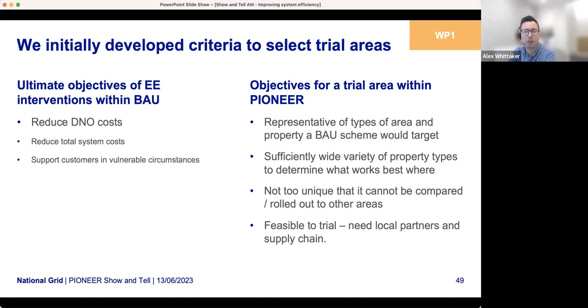So the first criterion is we need them to be representative of the types of area that a business as usual scheme would eventually target. There are only going to be certain parts of the country, certain types of properties where benefits to DNOs of thermal efficiency are material. And so we want to ensure that we're targeting areas that are representative of those types of somewhat higher value properties and areas.